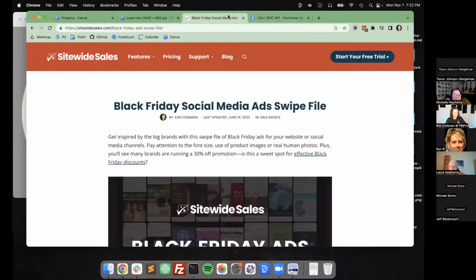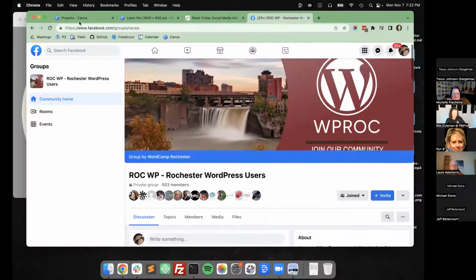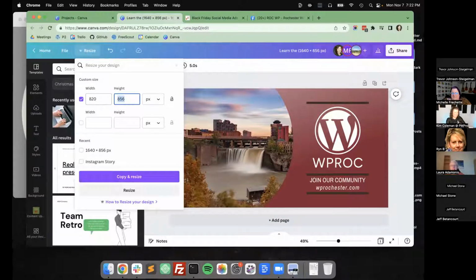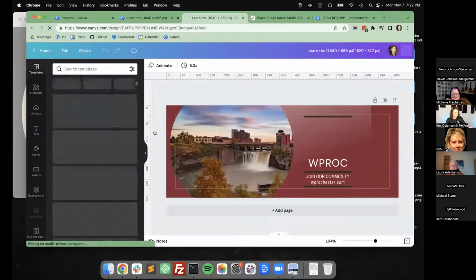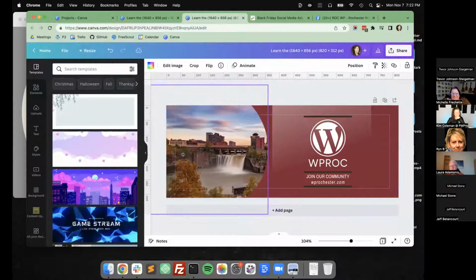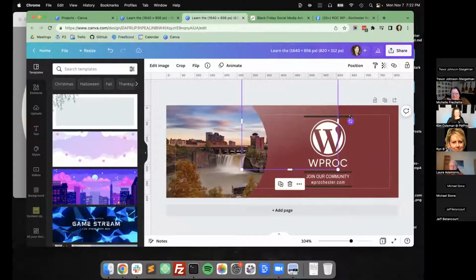According to Facebook, cover photos display at 820 by 312. That's very tiny. Yes, it is. That looks a lot closer though, doesn't it? It does, yeah. I think we need a totally different design though. Definitely need to do something different. I don't like this gradient.